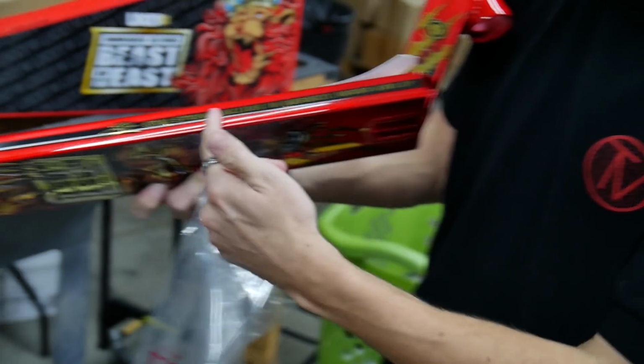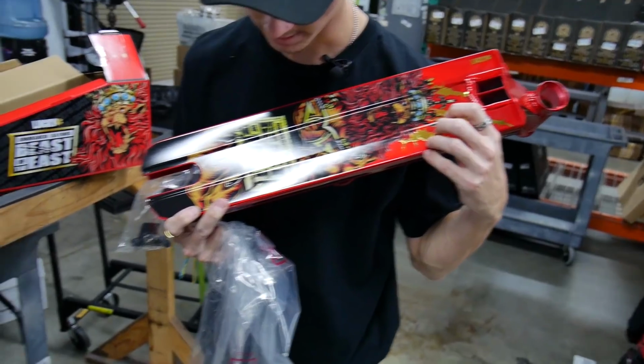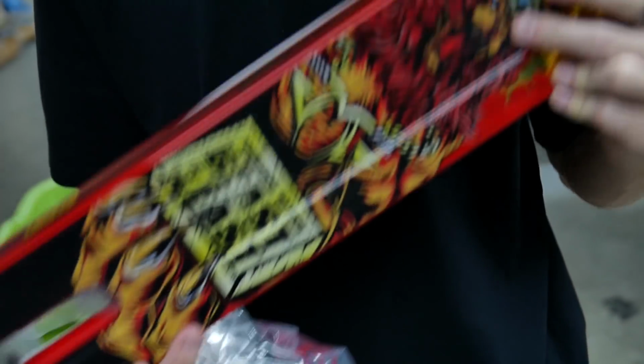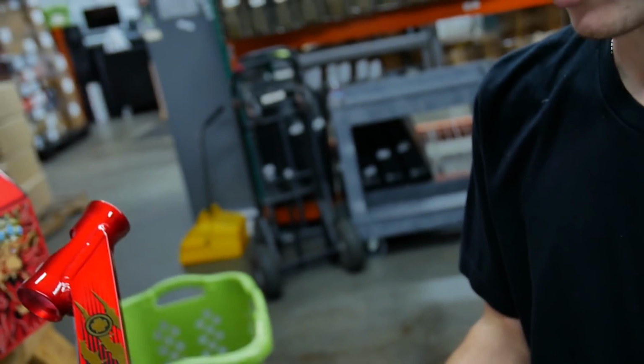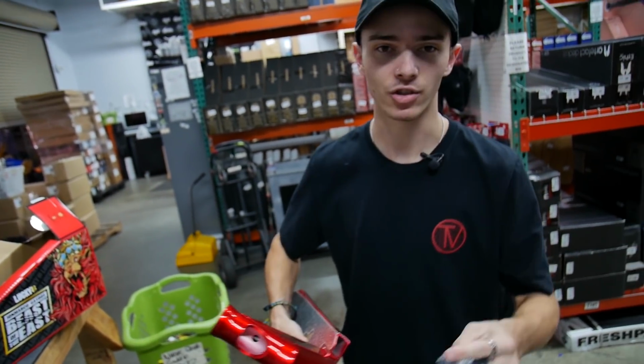But it's pretty sweet. It's got all his, you know, signature graphics and verses and whatnot. Beast of the East. I guess that's his nickname. But as you guys can see, the graphic is really cool. It's black, it's gold, it's loud, and this red is honestly really cool, so I have some good ideas of what parts to mix with it, so let's keep picking.